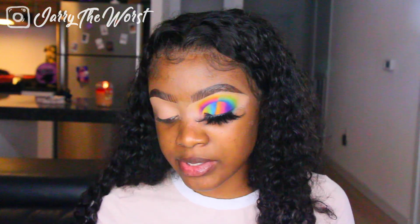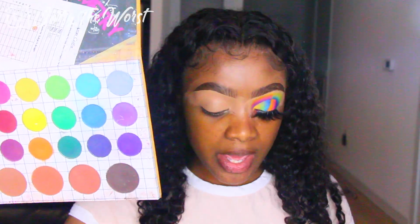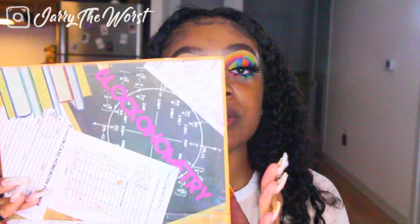No matter what, I'm always going back to this palette to do my looks with, because it holds such a big variety in it. It's amazing. You have so many colors to choose from and mix together and get your own look. There's so many looks you can do. It's not even funny. And so yeah, I really love this palette.